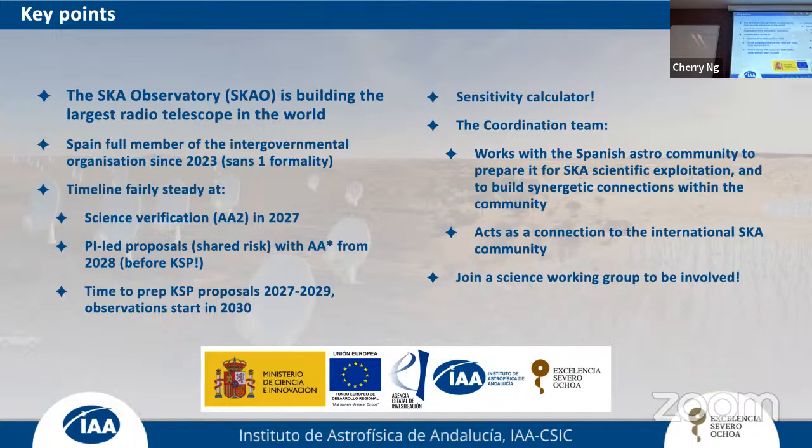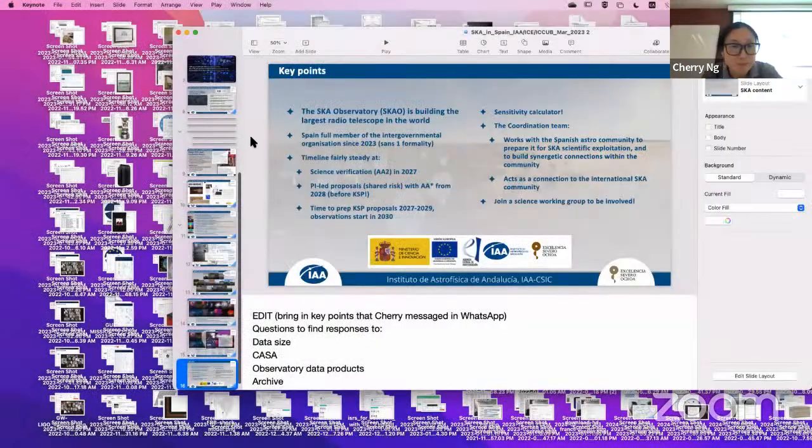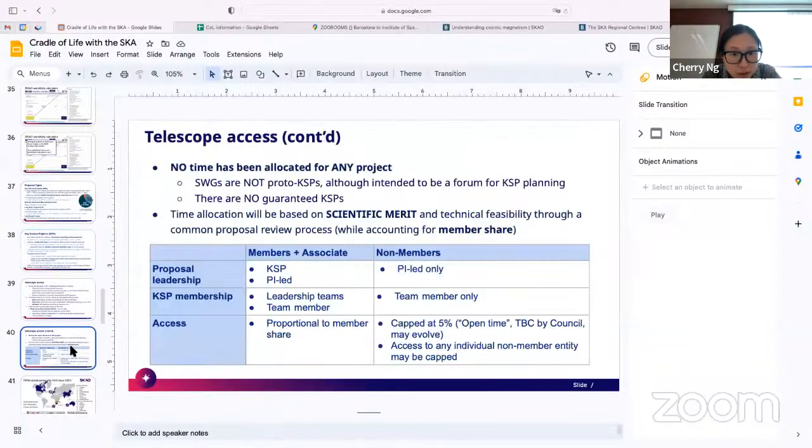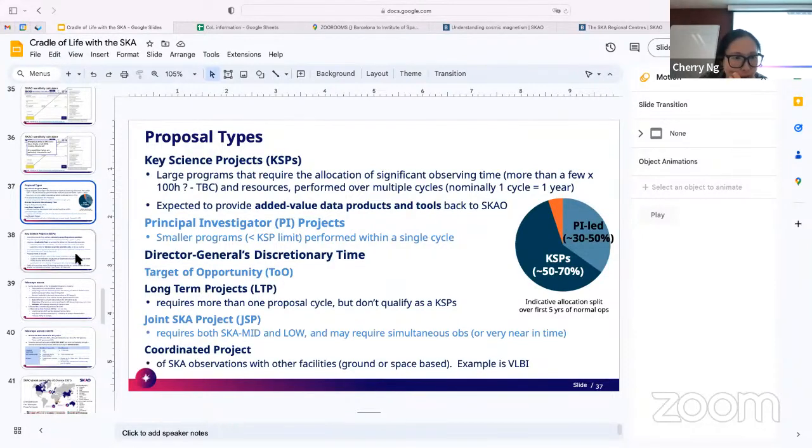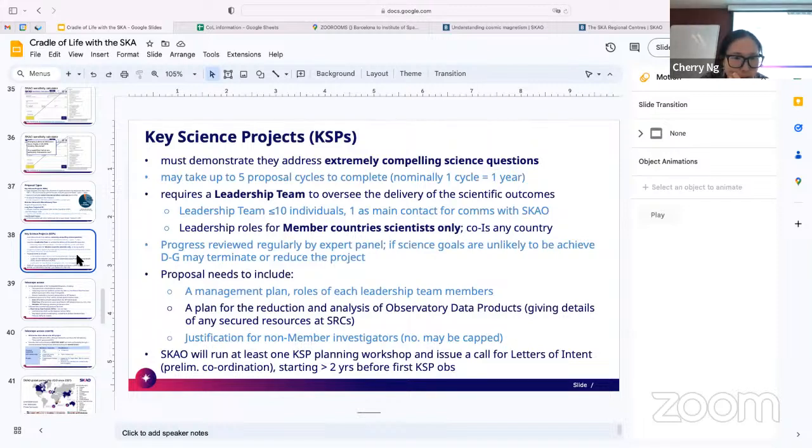Maybe, let's see. I think I put it in here. Justification for non-member investigators. Yeah, just as justification, but there was something about the role of each of the leaders having to be explained. Leadership roles from countries. A management plan, roles of each leadership team member. Okay, but that's for the key science projects. What about the PI lab projects? I'm not sure if the PI projects have been fully defined yet, but I would assume it's something similar to this. Okay. Right, still some years.